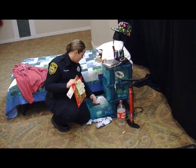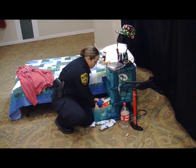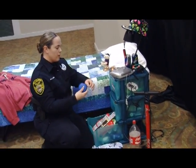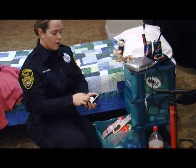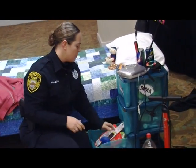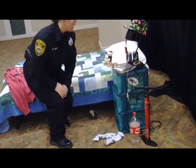Other items in here, you'll find candles, passion flower herbal supplement, and then little things like this. If you open this up, you'll find a cotton swab, a straw, and a white powdery substance. Could possibly be cocaine. So it just takes opening that up to know what's inside.